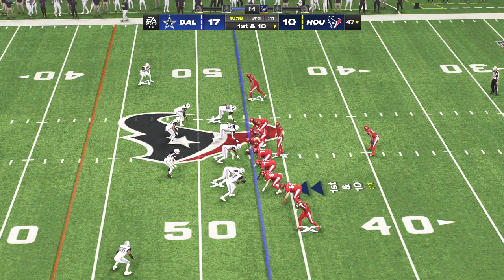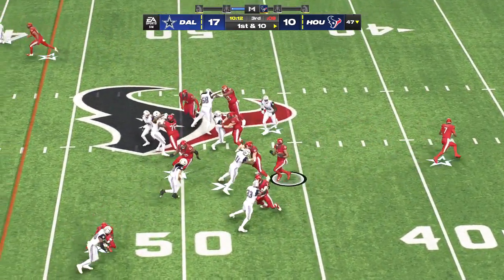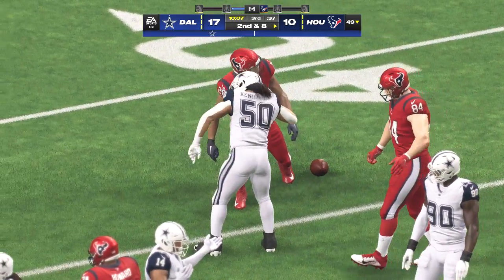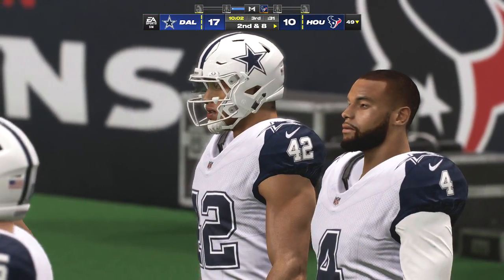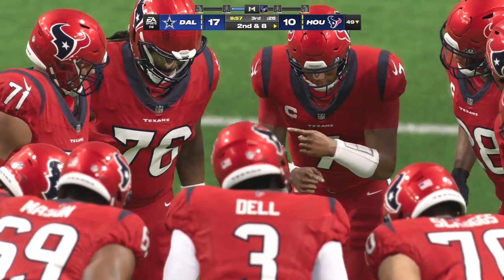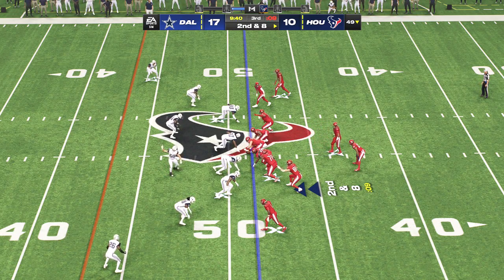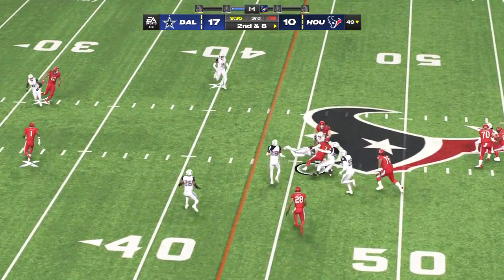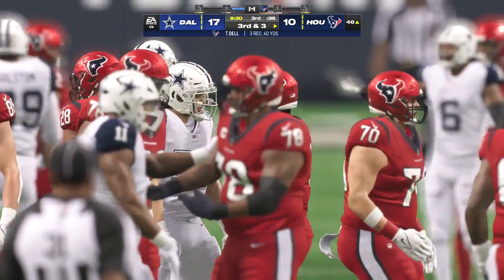Back-to-back good plays have them on the move on first down. Again, it's Mixon. And nothing much materializing there on the first down run. He'll get a couple, and that's it. This is 2nd and 8. Throwing now is Stroud. That's complete to Dill. And they get to him after a gain of 6 to the 46.